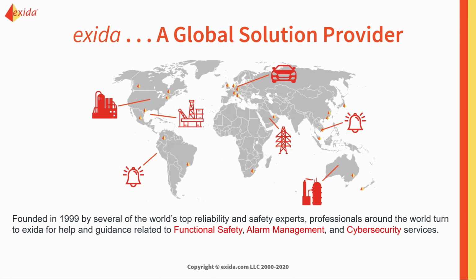This used to be one of my favorite slides, but it's starting to be dated now in these times. What I used to say on this slide was no matter where you are, where your products are going, where your customers are, we have someone close by to help with your functional safety, alarm management, and cybersecurity needs. But as we will find out in this webinar, the world is a much smaller place now with all of these remote capabilities such as these remote audits, these WebExes. It really doesn't matter where in the world somebody is, we are able to help find them a solution. But just to make you feel better, we do have people right in your backyard, functional safety and alarm management and cybersecurity experts.